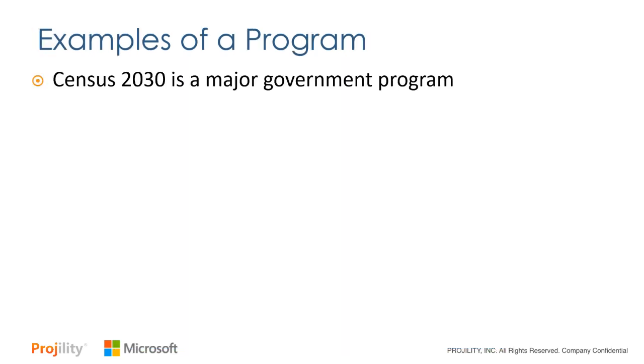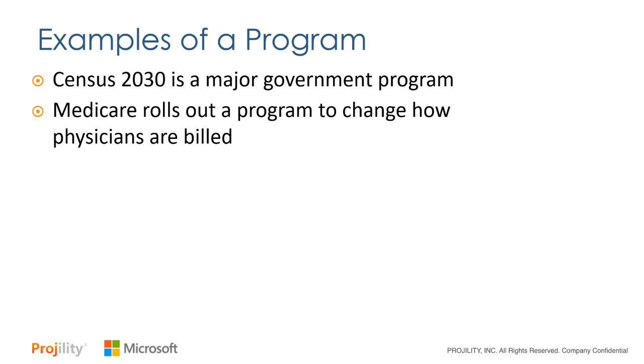Some examples of a program, the Census 2030 is a major government program that's spun up, that's planned, so that when 2030 hits, the government will be ready to send out all the census forms, and you will be getting those in the mail, and you can respond to those, and then they can run the data on that. Medicare is another program, and Medicare rolls out a program specifically to change the billing for physicians. There are a series of hundreds of projects related to that program.